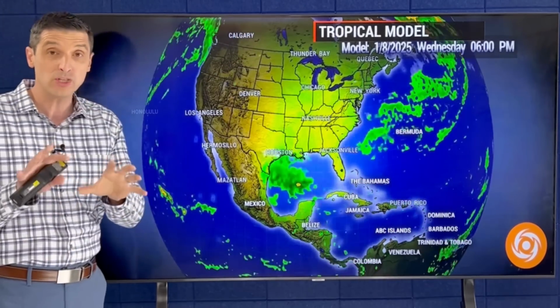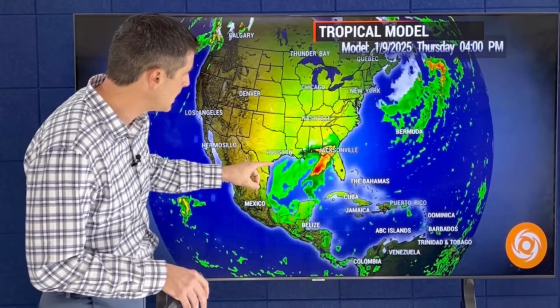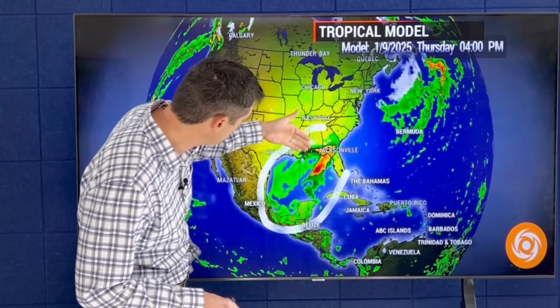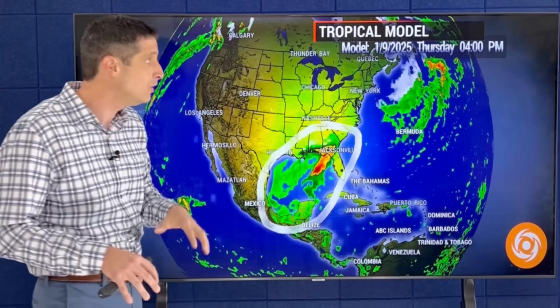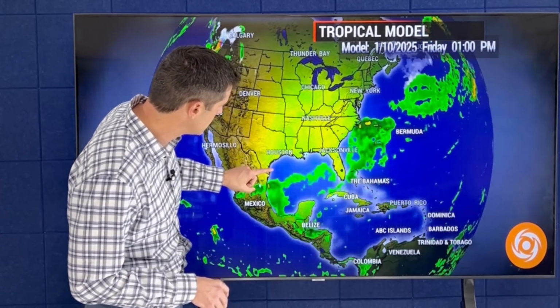But then we start to look ahead to the second system, and this one's even more to the south, and you see it here. So here we are in the Caribbean, back through the Bahamas. Right here, this could have some severe weather, some stronger storms right through the Gulf of Mexico. North side, the possibility of some snow. This is by January 9th, so it's a wait and see on who may get some of that southern snow. So wait and see on that. We'll see how this shakes out over the next couple of days.